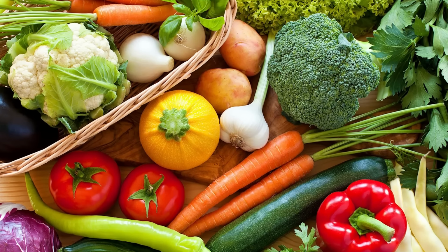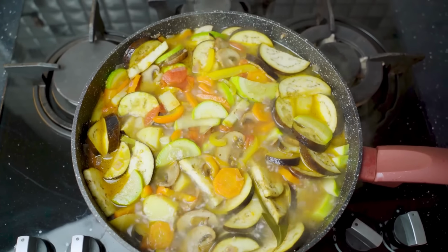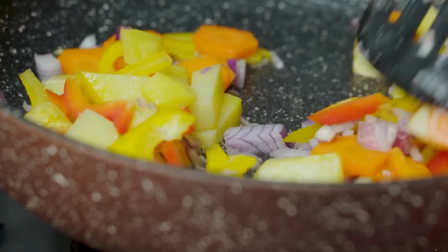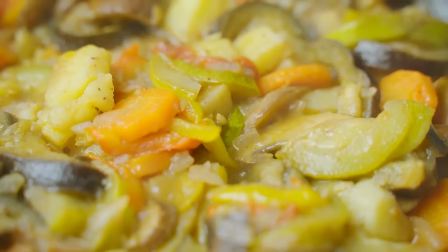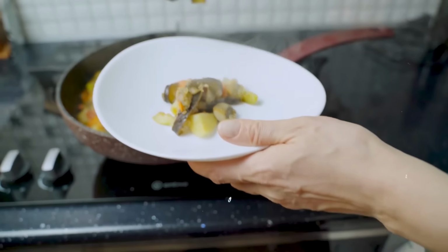While we're on the subject of vegetables, we must mention the classic ragu of vegetables. Ragu of vegetables is a French-inspired stew that is the culinary equivalent of throwing everything together and hoping for the best. Out of all the dishes mentioned, this one is probably the most versatile and surprising. You never truly know what leftovers you have lying around the house, so once you gather them all together in a stew, who knows what you'll make?